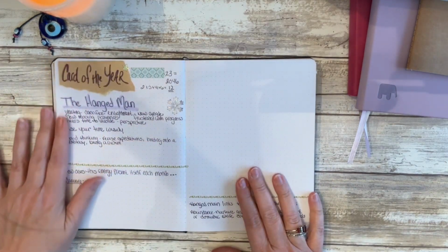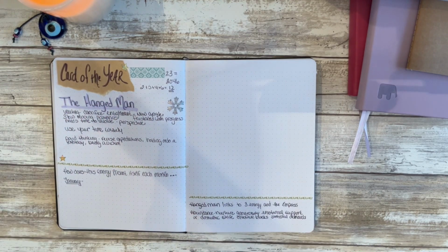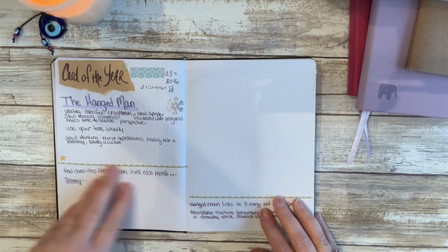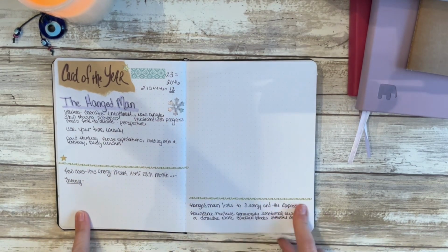My card of the year is, I'm moving into the Hanged Man according to my birth date. So I just moved out of the year of Justice, and that really came into play multiple times. So it's all about seeing things from a different perspective and knowing that things are not going to happen in the time frame I want them to. That's going to be difficult for me this year. Then I have, how does this energy present itself? And then I make notes throughout the year.